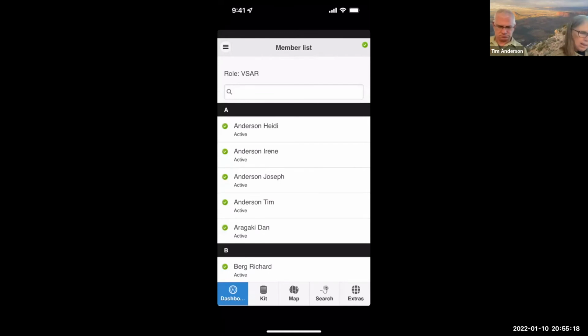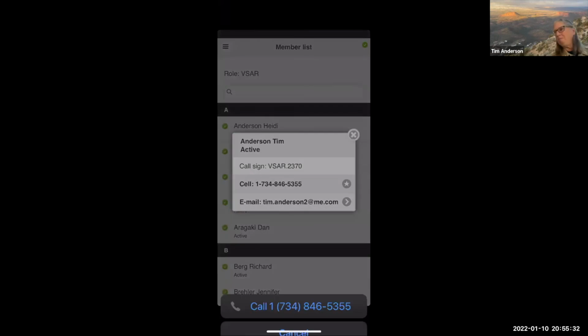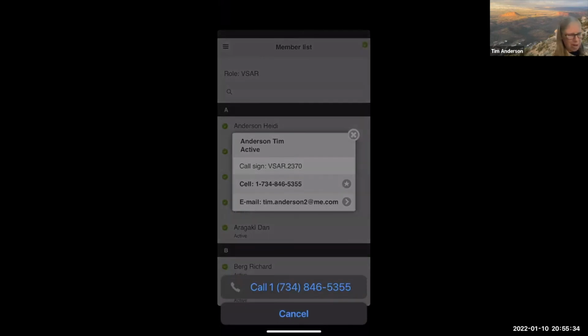And I see Tim Anderson. I want to see, I don't have his number. Here's his call sign, which gives me his VSAR number, not that I need that, his cell phone and his email. I want to call him. It's calling him. I just clicked it and it's calling him. Oh, I had to tell it to call. I had to hit call. Okay, minor detail.